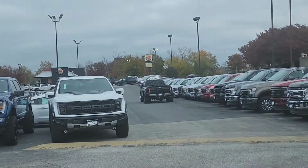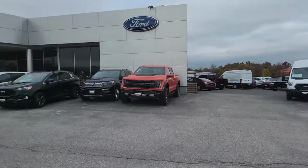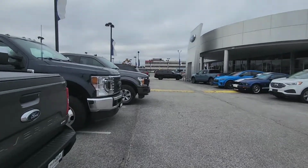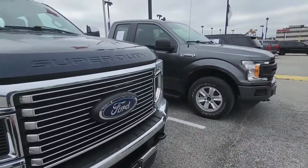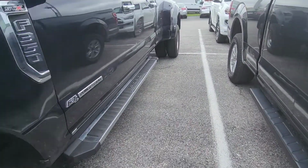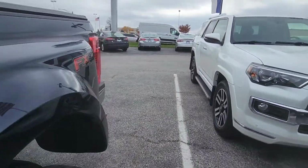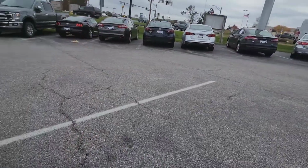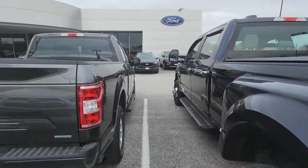You know, the biggest challenge of these Fords is just the front end, the front axle on these things. They walk. These trucks walk. That's the challenge with these vehicles. A lot of vehicles, a lot of truck. Yes, somebody's bought it. They did me a favor, right?